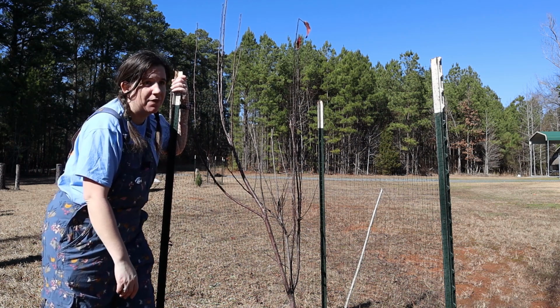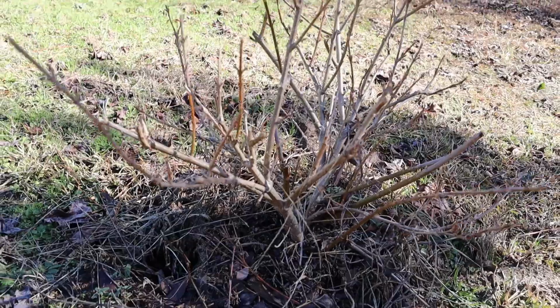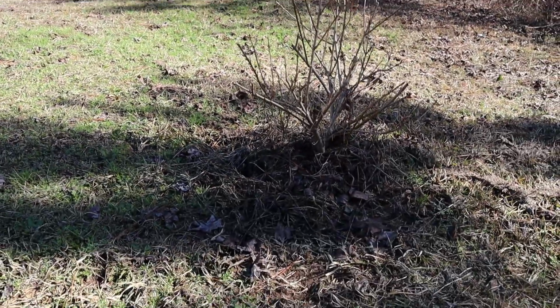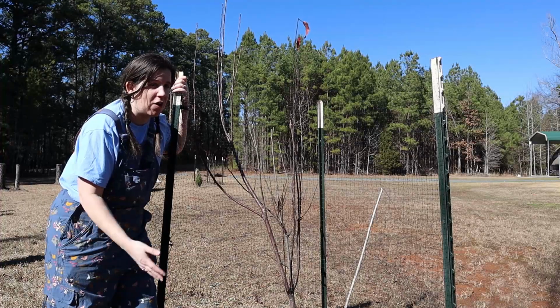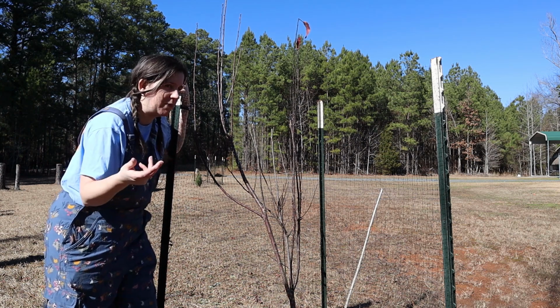And then we have my forsythia, which at quick glance does not look good at all. The deer have eaten it a lot. They have devoured it, whereas all my neighbors, the deer leave theirs alone. So I'm not sure what makes mine so special that they want to eat it.